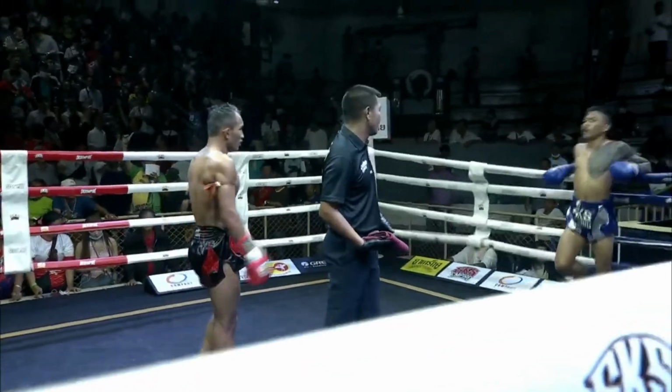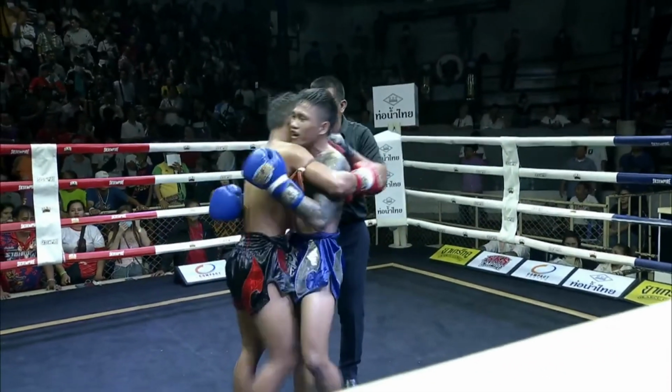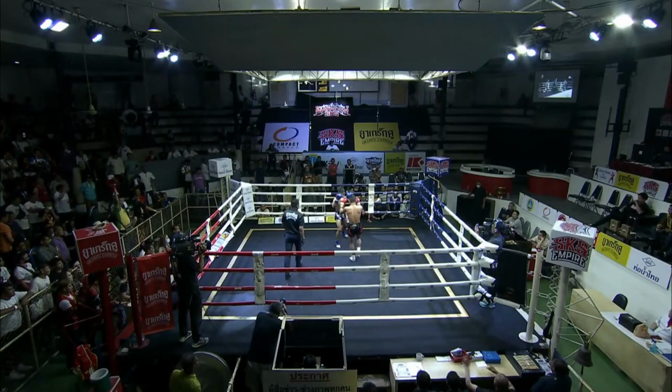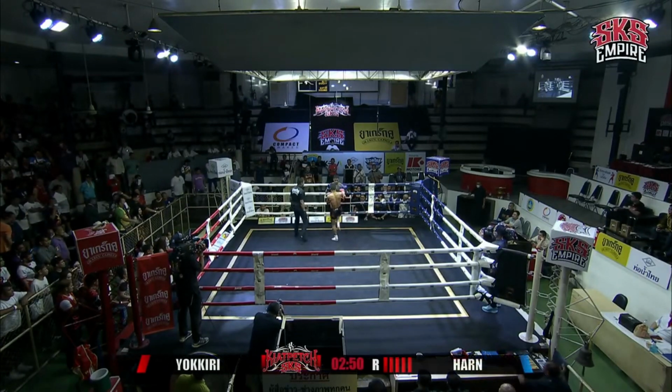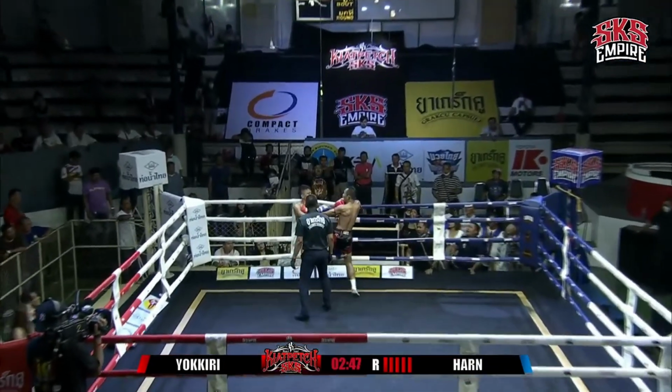And the referee charging at him, telling him to get on. A little bit of mind games, I think, from Harn. Both fighters engage in a hug, and we're about to go. That is the bell for round number 5, and we are off to another fast start. Harn in the blue corner takes on Yokkiri in the red corner.